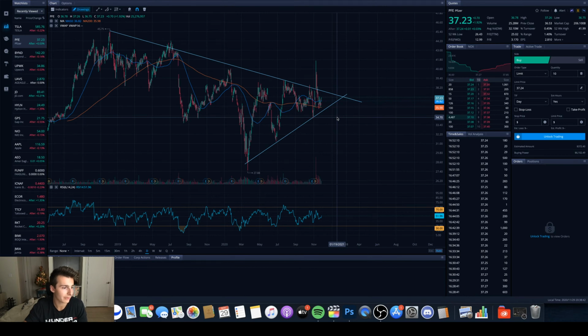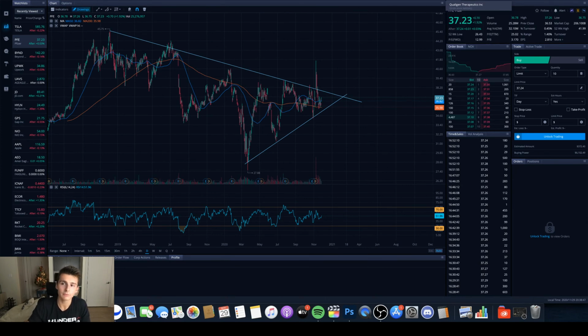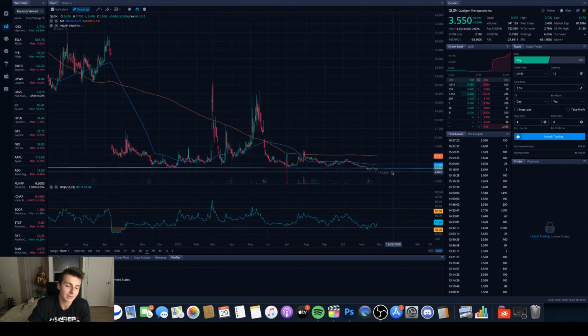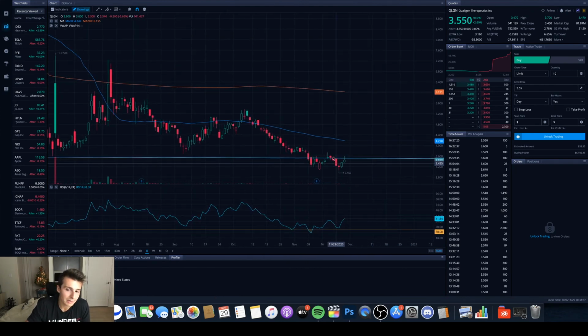QLGN is also more of a wait for the FDA approval. Exactly. QLGN, let me take a peek at where it's at right now. It didn't really respect the support that I like, but it's not dropping below 3, so I think it's fine. I would have loved it to hold this support here at 360, 370, but it didn't. It's still okay, it's consolidating. If it gets the positive news, it's going to pop. So we'll see what that says.